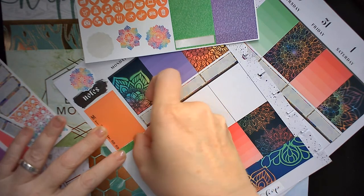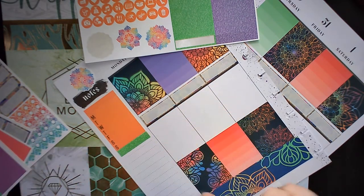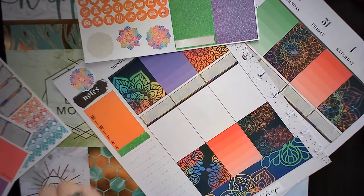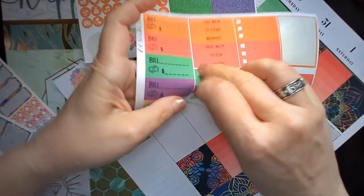My hands are shaking. Why are my hands shaking? I don't know. That's not right. But it's close enough. Alright, what's next? These little darlings.